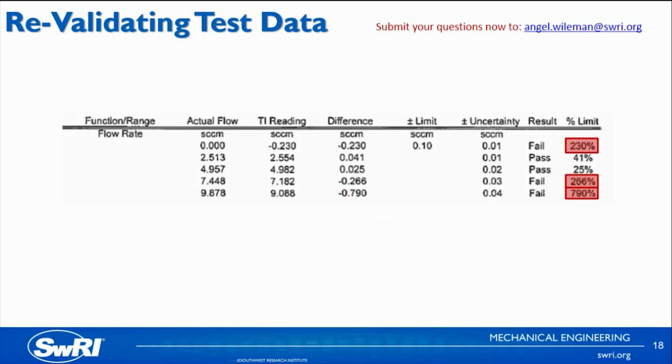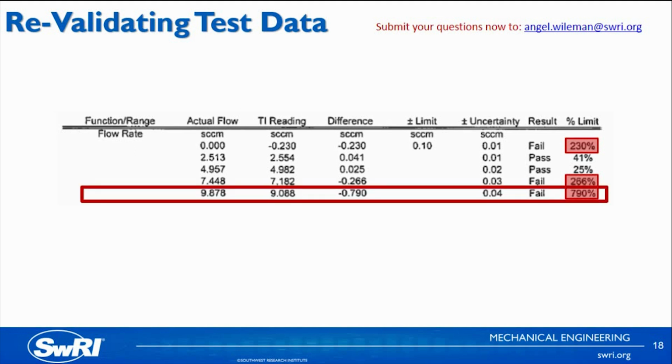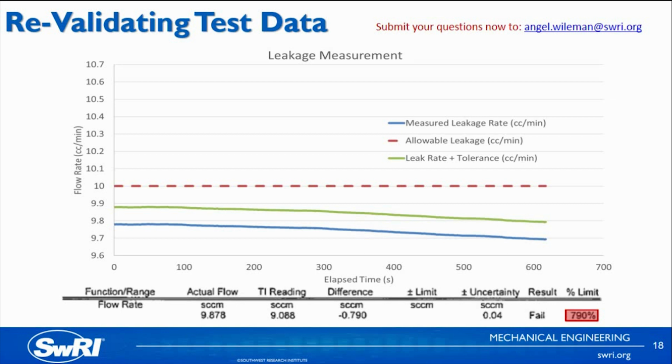So let's go back and review the as-found calibration. You can see that the allowable limit was plus or minus 0.1 cubic centimeters per minute, and that at the flow condition at which we were collecting data, which was really close to 10 cubic centimeters per minute, it's at 790% of the allowable limit. So let's save that information for the last point at the bottom of the screen, and let's see what the upper allowable limit would look like.